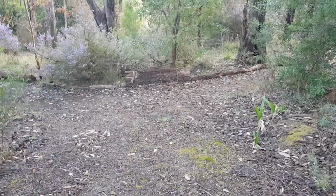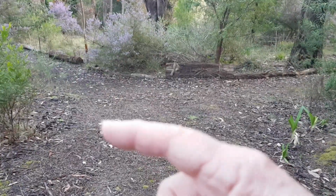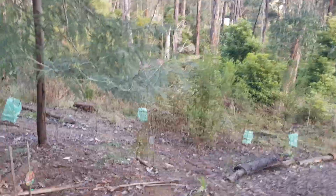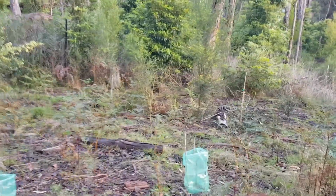This path takes you through, if you go down here and turn right at the pollinator patch, and this path joins up to where we're going now. This area is all purely land for wildlife. We're being serenaded by the magpies.